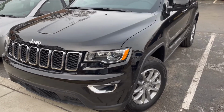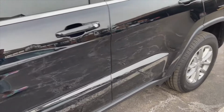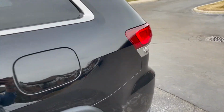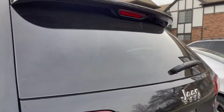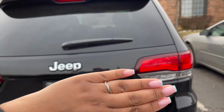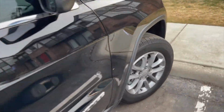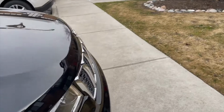So let's go. All right, so here she is. Got the windows tinted. I did get the chrome finishings.